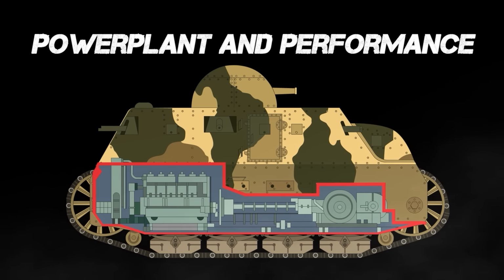This was not seen as detrimental, since at this point, tanks were seen as ways to support infantry advances, rather than striking out on their own. And so having a top speed faster than an infantryman could advance was unnecessary.